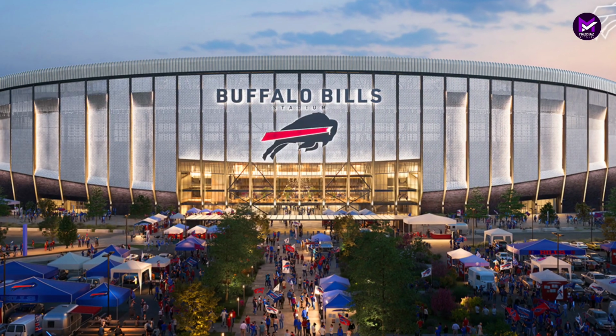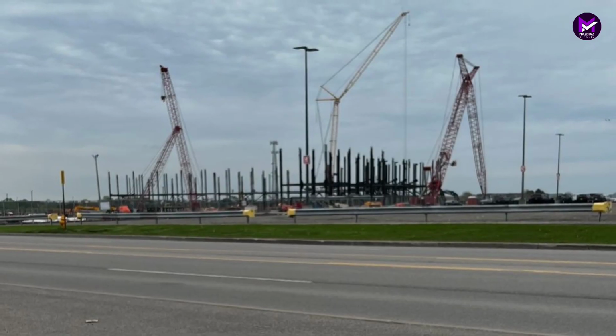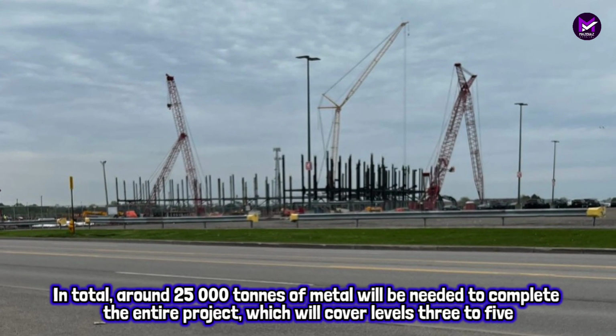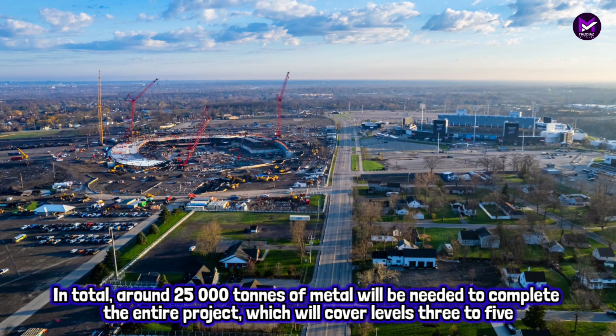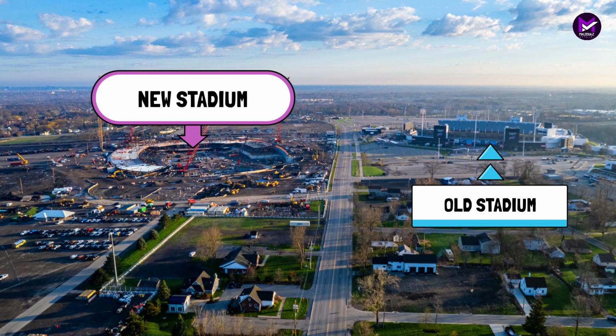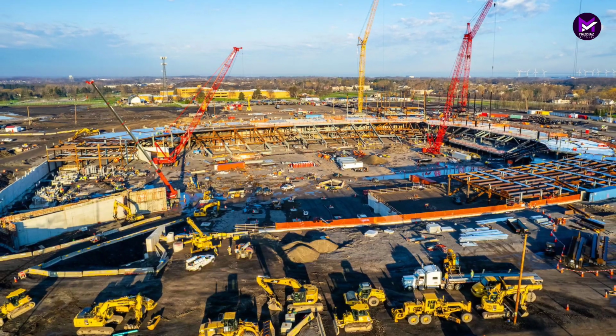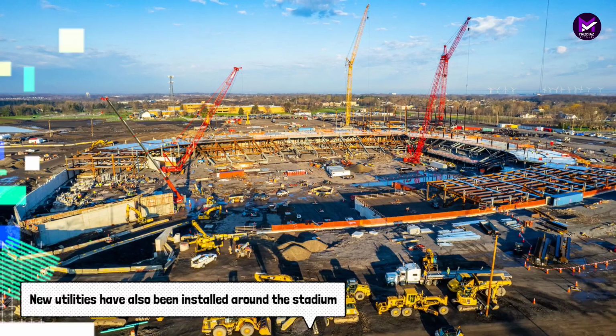The concrete for the foundations is about 90% complete. New utilities have also been installed around the stadium. One of the arena's ramps will soon be filled with cement to finish the foundations in the southeast corner of new Highmark Stadium. Prefabricated concrete stairs will be placed around the bowl.